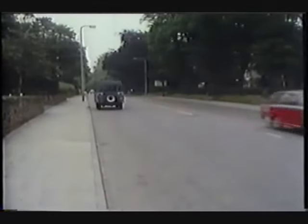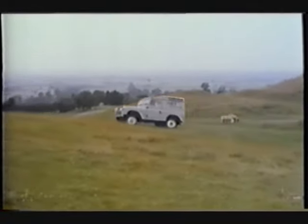All in a day's work. But see the Land Rover set free to go where it pleases.